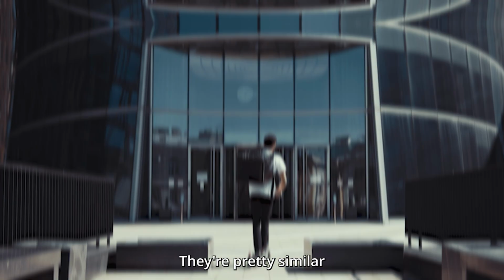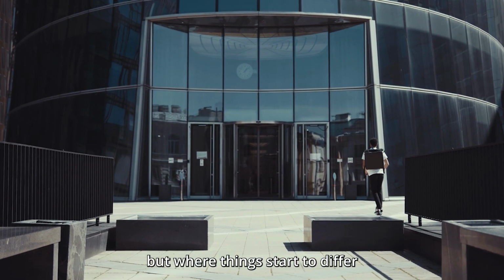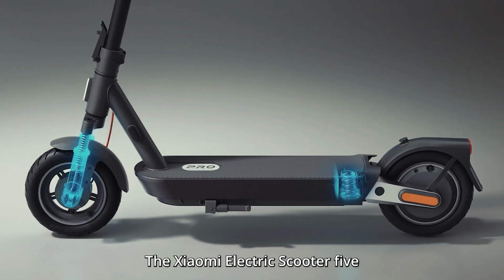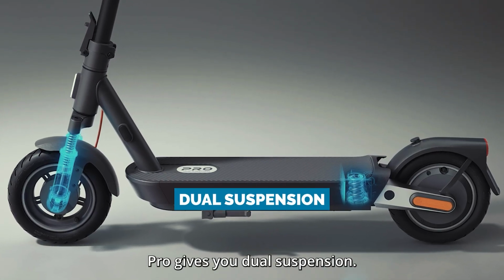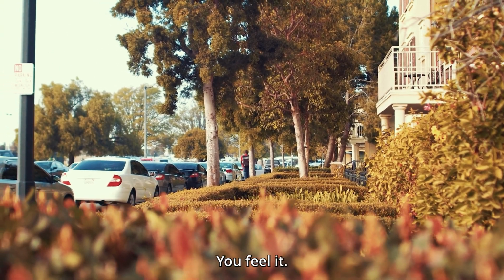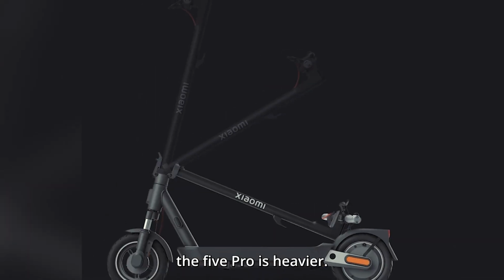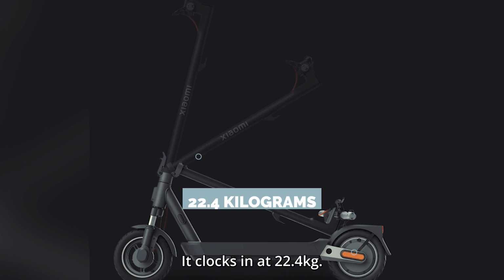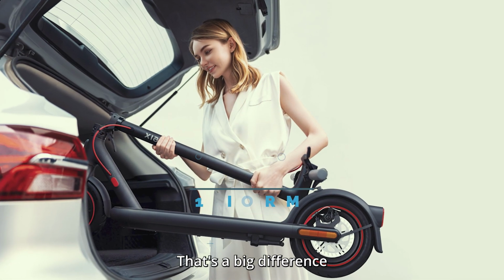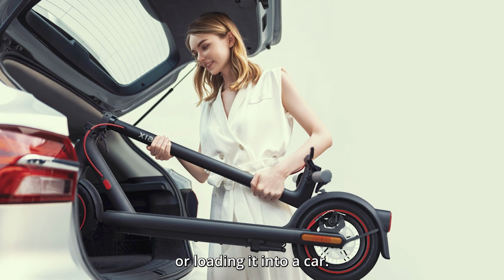On flat ground, they're pretty similar in acceleration, but where things start to differ is the ride experience. The Xiaomi Electric Scooter 5 Pro gives you dual suspension. The 4 Pro, none. That means every crack in the pavement, every small bump, you feel it. Weight-wise though, the 5 Pro is heavier. It clocks in at 22.4 kilograms. The 4 Pro is only 19 kilograms. That's a big difference if you're hauling it up the stairs or loading it into a car.